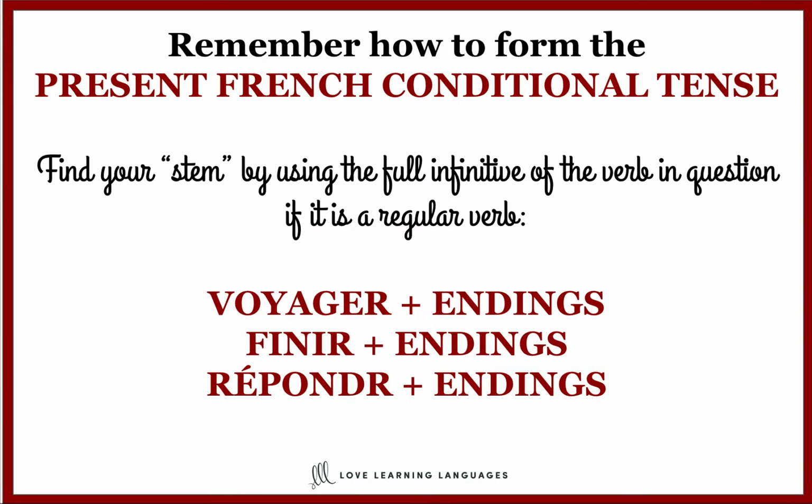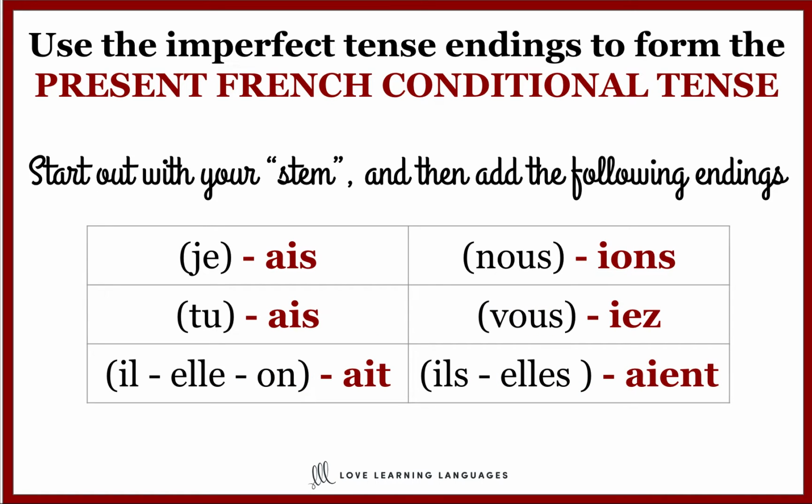All right, so I taught you about finding the stem and then adding the endings, but what are the endings? Let's remember that for forming the French conditional tense, you start out with the stem and then you add the endings. And do these look familiar to you? So the ais, ais, ait, ions, iez, and aient, these are the imperfect endings. And I want to remind you that they are pronounced ion, iez. So over here where you see, for the il and elle plural form, aient, a lot of people want to pronounce that I or something like that.